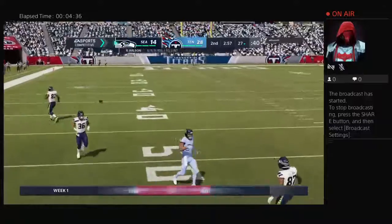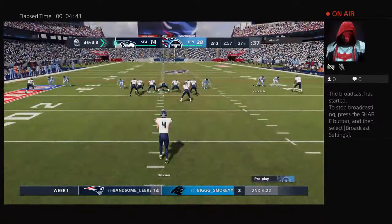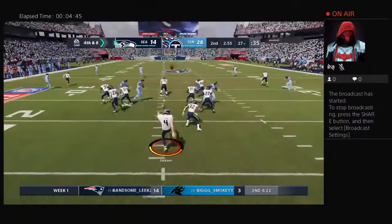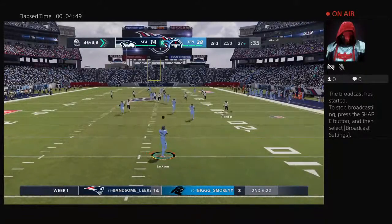And that will be incomplete. How about some applause for the defense there? They forced him to throw that one into coverage, and just like that, they're staring at a 4th down. Well done. He's been a busy man here in this first half as he gets it away.